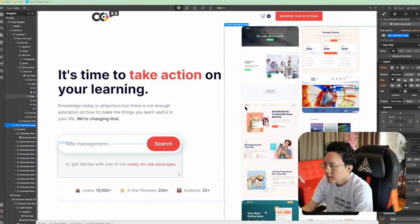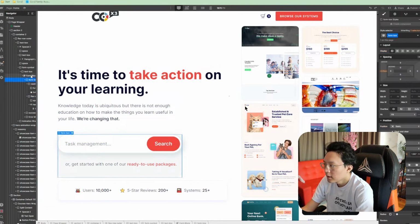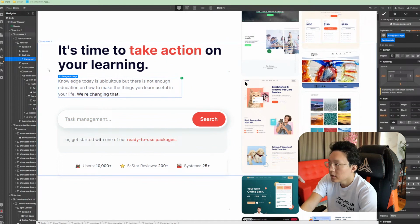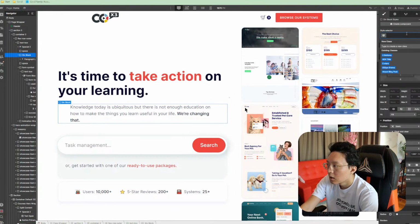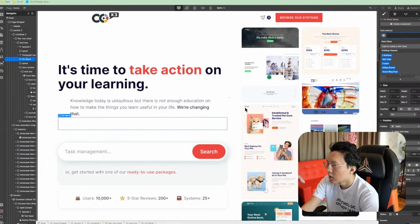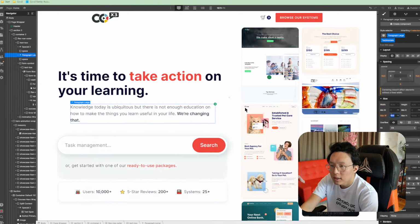Actually, this is interesting because why isn't this taking the full space? Because I think this could take the full space. So let's go ahead and just grab this. There's a max width here, that's why. Yeah, I think that's better actually. Here, there's also a max width. What is going on? Okay, so what's this? There's a max width here, that's why.